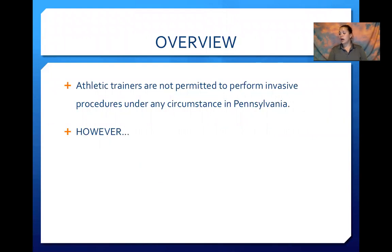A quick overview. Athletic trainers are the first line of healthcare for athletes everywhere nationwide. And athletic trainers currently in Pennsylvania are not permitted to perform invasive procedures under any circumstance, and it is stated by our Practice Act. However, performing certain emergency procedures could greatly benefit our athletes and prevent life-threatening situations from turning catastrophic. As athletic trainers, we can make your jobs as physicians and nurses easier and better by getting to these athletes first with a better line of emergency care. So that way, once you're seeing them, we've already increased the chance of a better outcome and decreased the chance of a catastrophic one.